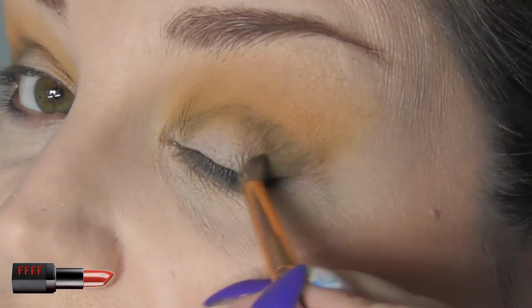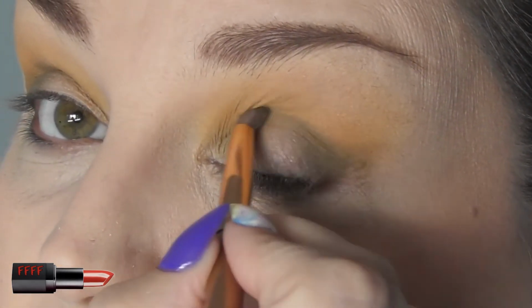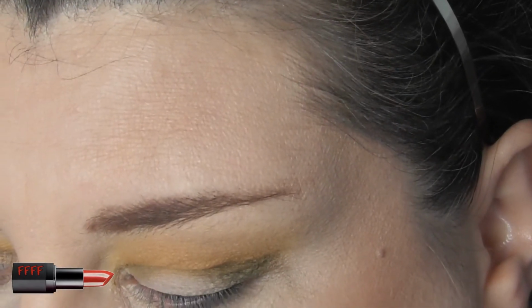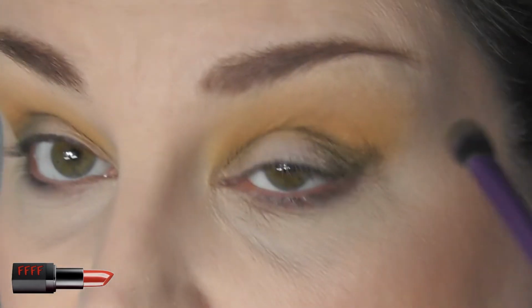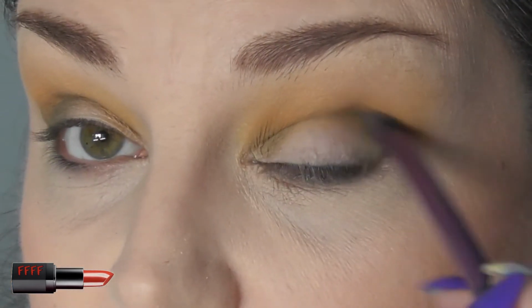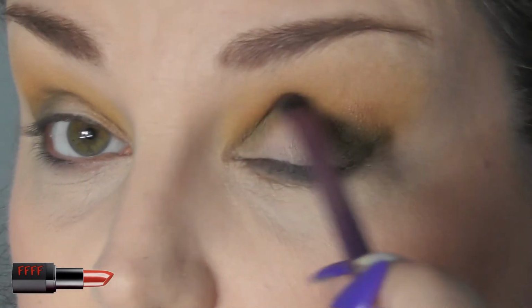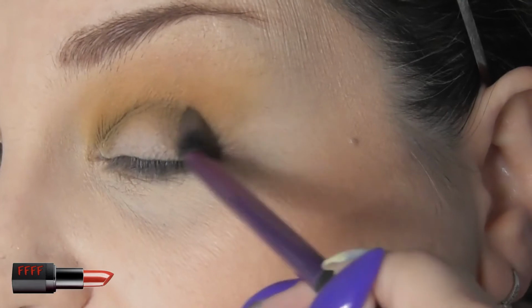So again, I'm just colouring in that corner there just to give me a guide. Then my fluffy brush, back into the sage, tap off the excess, always start from the outside and give it a waggle. Are you waggling with me? Hope you are.